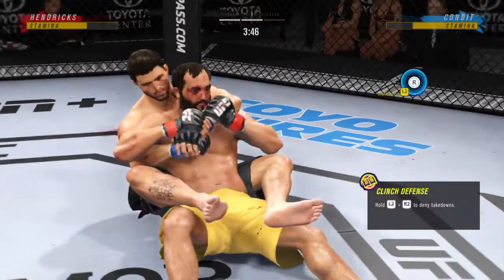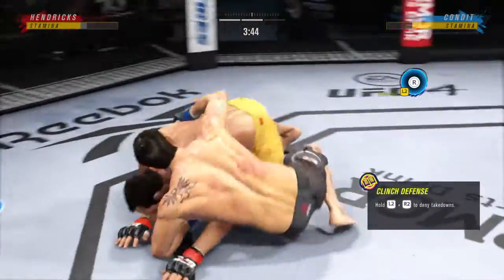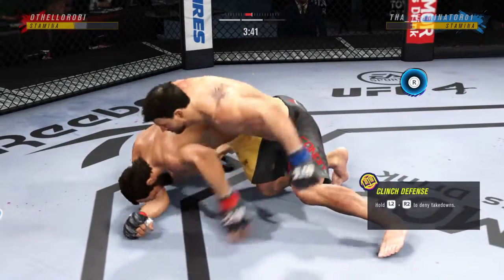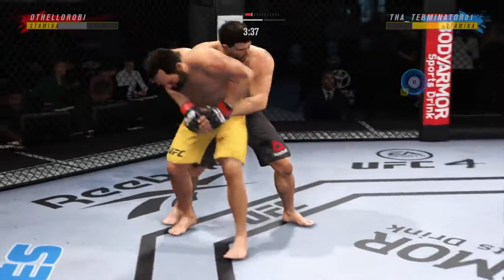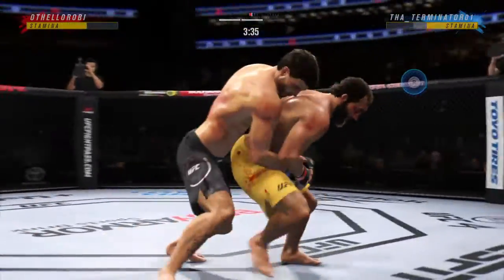Can't do that in soccer, but it's allowed here. Nice trip to get the takedown. Oh, great foot sweep right there. Got to the clinch, started manipulating the body, and the moment his opponent took a misstep, boom, tripped him right over the top. Great job. Oh, Hendricks gets up again here, but he looks close.